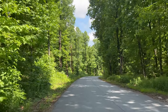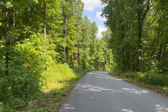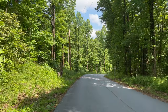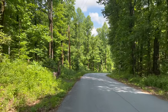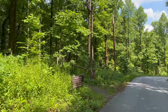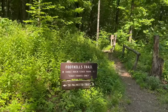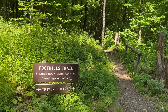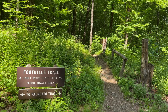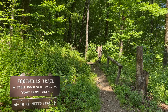Just down this road, just a little ways. And this is the road you drive up to get to the parking lot, so you will pass this trail. You will follow this trail about a mile down to actually get to the Palmetto Trail, to the Roundtop Passage. You'll be following the Foothills Trail.